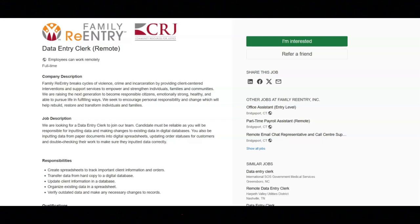The next job is with Family Reentry, and they are looking for a data entry clerk. Regarding the responsibilities for this job, you will create spreadsheets to track important client information and orders. You will transfer data from hard copy to a digital database. You will update client information in a database. You will organize existing data in a spreadsheet. And you will verify outdated data and make any necessary changes to records.